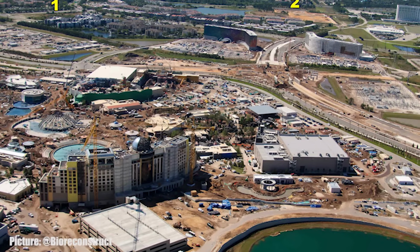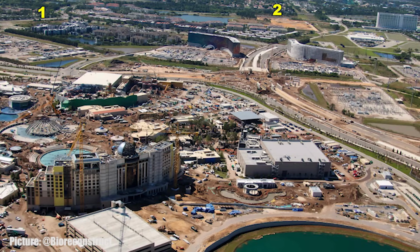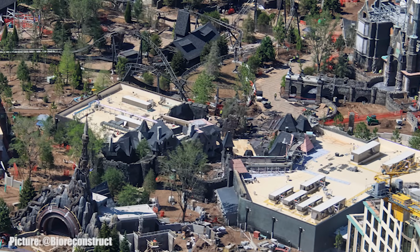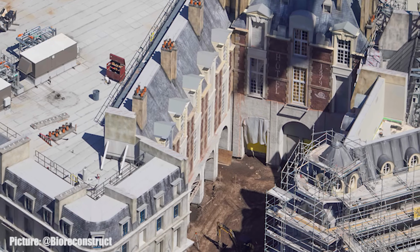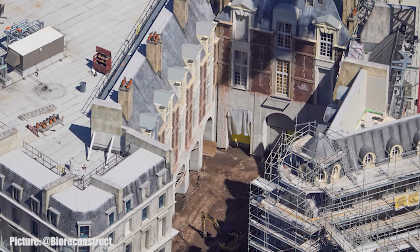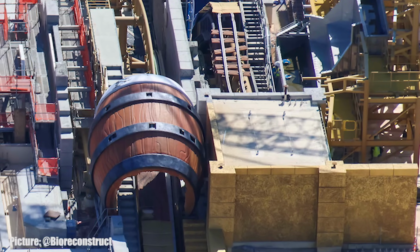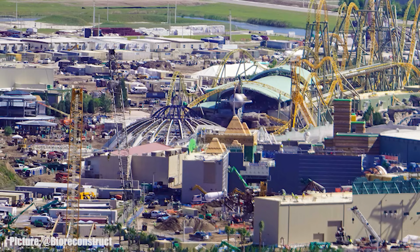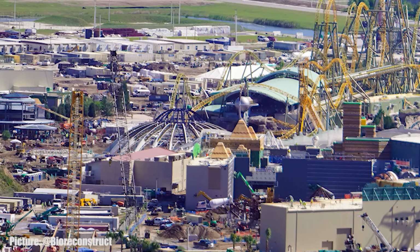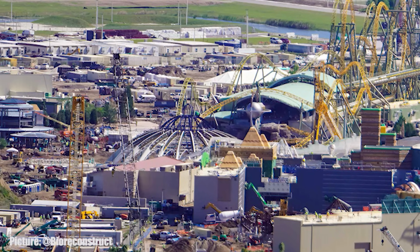All around the park, there have been a number of new details installed or revealed, from the forest growing thicker in Dark Universe, to a new street full of facade being revealed in the new Wizarding World, to the barrel being installed on Minecart Madness that guests will rocket through on their journey through the jungle ruins. All of this and more on this week's Universal Epic Universe Construction Update.